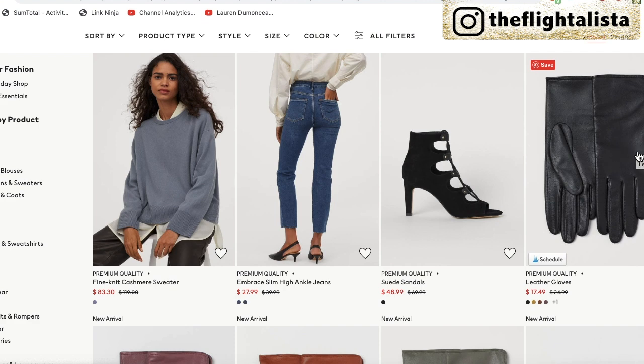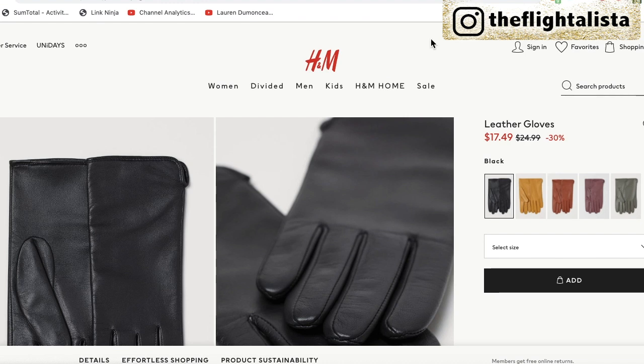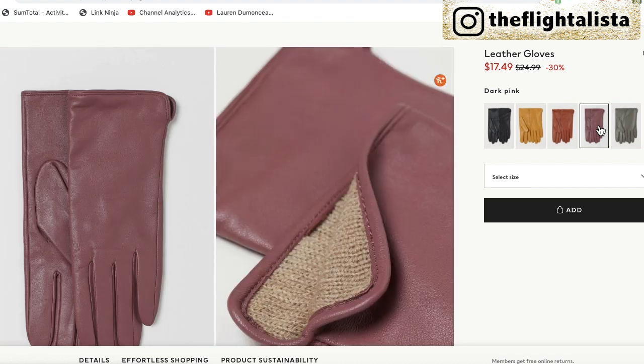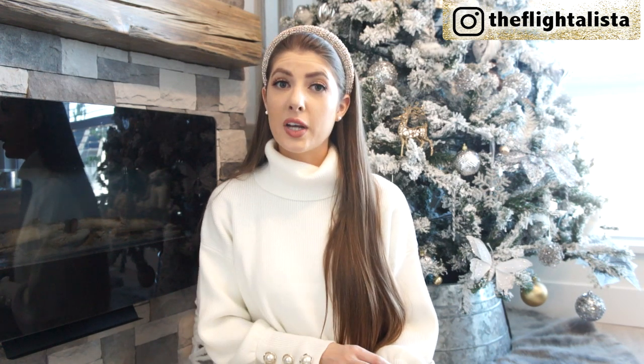They have real leather gloves, which I think would make for an amazing gift for someone. I'm actually going to order a pair of these because this is just too good. They come in so many different colors. So they have them in black, in yellow, and this dark pink color is just absolutely stunning. So a great stocking stuffer, a really good gift to give. Leather gloves look high-end, they look luxurious, they look expensive, but they also keep your hands really, really warm.